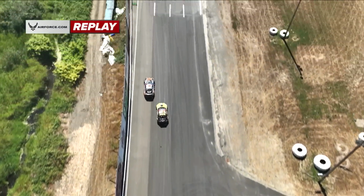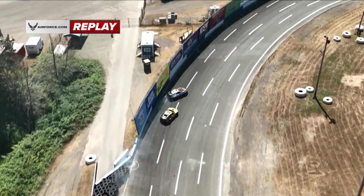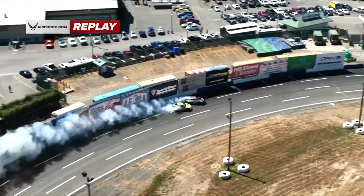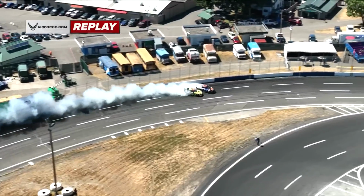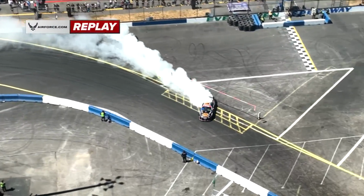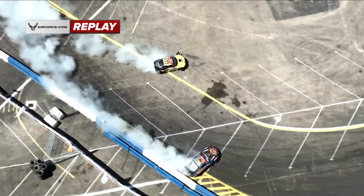So let's watch it through the drone here, which will give us everything we need to see, kind of above the smoke. But great job from Dan on initiation. He's really high on outside zone 1. Taguchi's right there with him, nice and close. Watch right here. Dan gets himself... Yeah, we'll have to look at that.